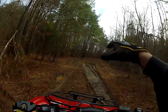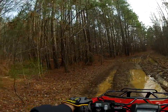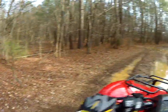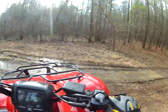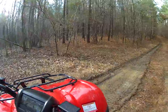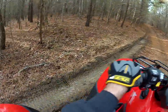Right up there at the top of that hill is somebody's house, and there are a bunch of dogs up there. They get kind of carried away when you ride up there. Besides, once you get up there, it's nothing but an old tobacco field. So we're going to turn around right here and head on back. Somebody's been through here on the truck though.